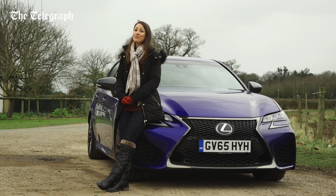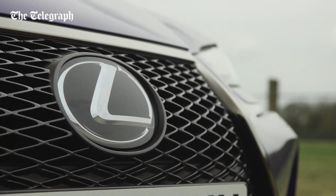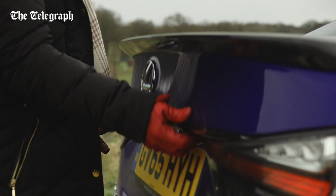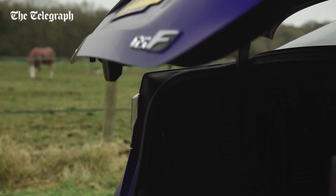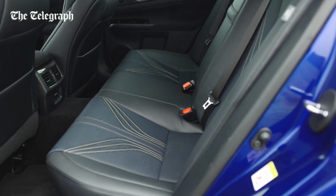wheels. Sounds promising. The GS F is a rival to the BMW M5 and Audi RS6, which is a pretty tough market to crack. Like all these big super saloons, its boot is vast and there's plenty of room in the back for 3 adults.